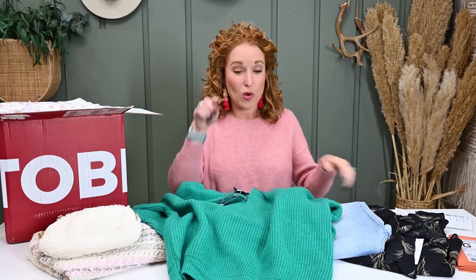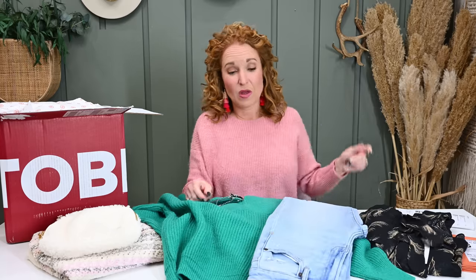Oh my gosh. So these pants and this shirt is like my go-to wardrobe. If it's really cold, I wear a boot. If it's not, I wear flip-flops. And that's like Texas winter.